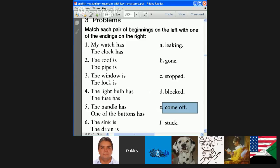A bicycle seat, a handle, a knob, a doorknob. Oh, my goodness. I opened the door and the doorknob came right off. Came right off. There's a common collocation: came right off in my hand. Jeez.